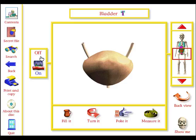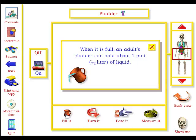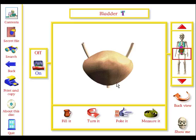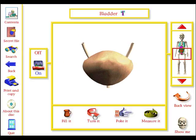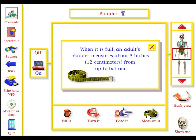Bladder. When it is full, an adult's bladder can hold about 1 pint of liquid. When it is full, an adult's bladder measures about 5 inches from top to bottom.